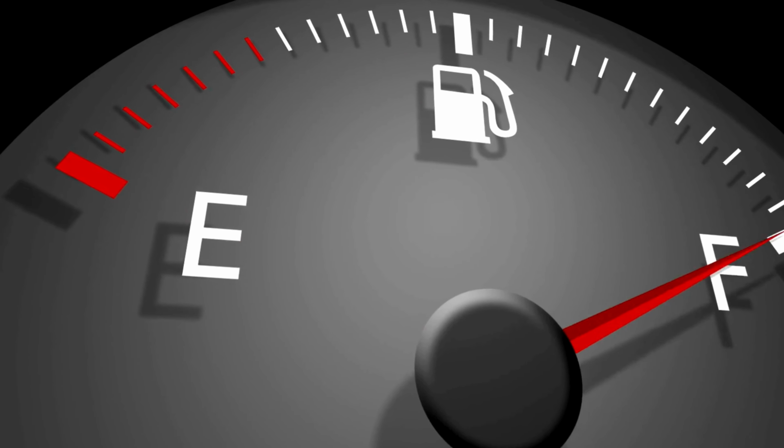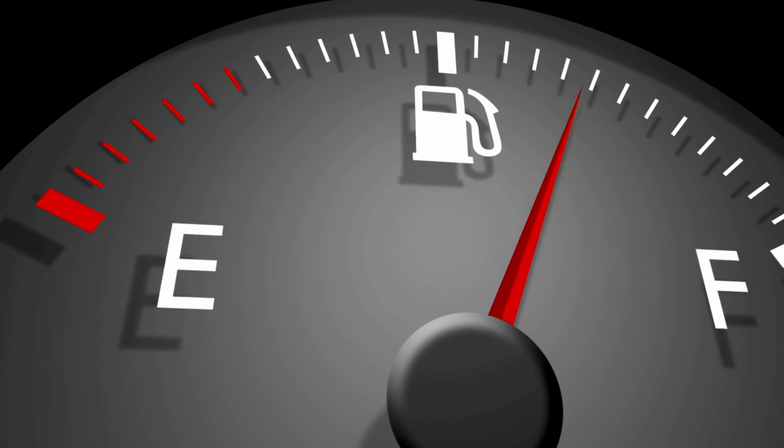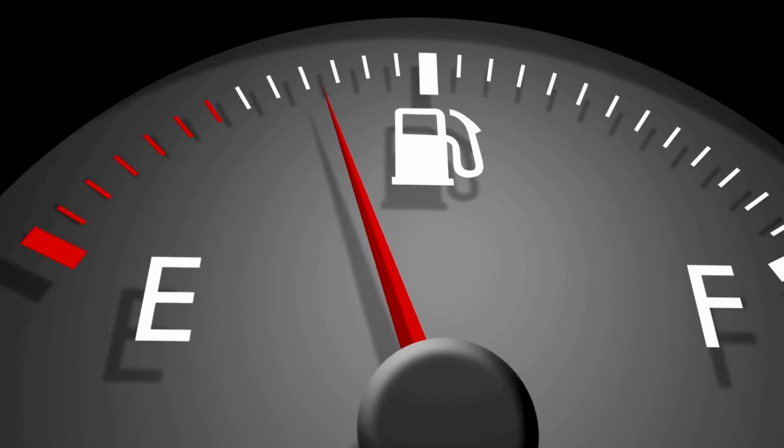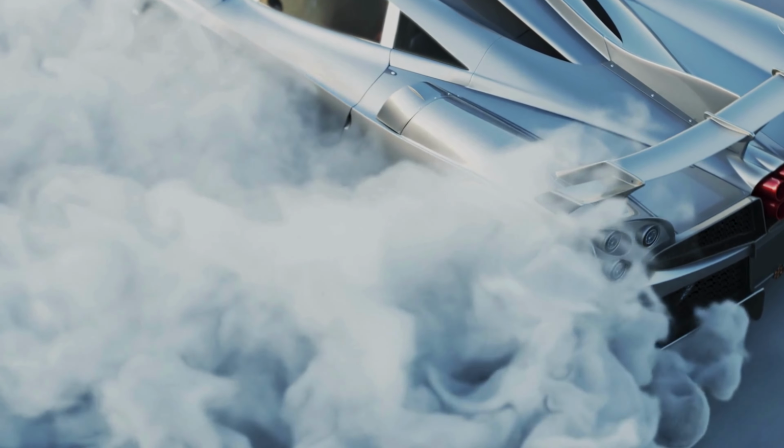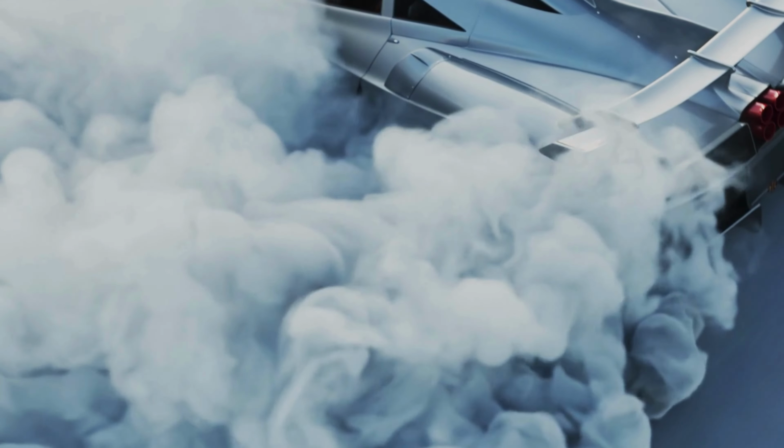In conclusion, finding the best fuel injector cleaner is crucial for maintaining engine performance. With our comprehensive review, you can make an informed decision for your vehicle's needs.